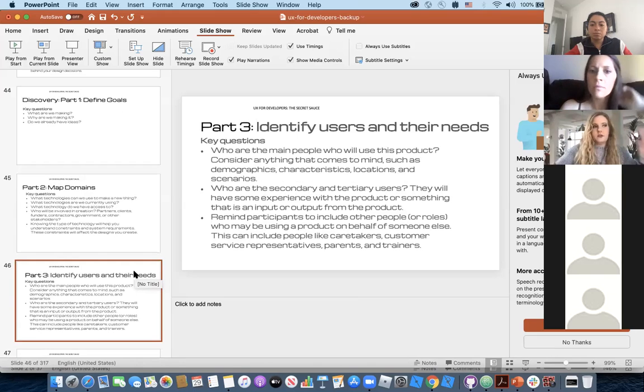So we maybe have 2 paths. One is what we'd love to create, but we're going to put that on the board as a future iteration. And then the other is what can we really create right now with the technology and the team that we have, or the budget that we have.